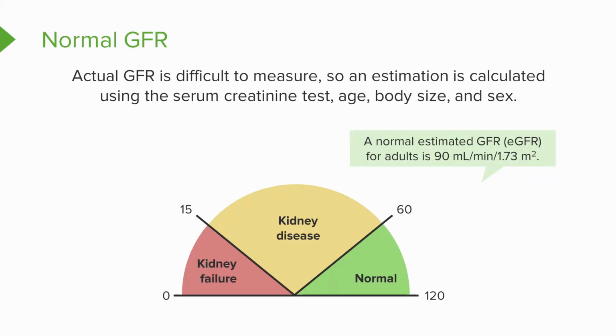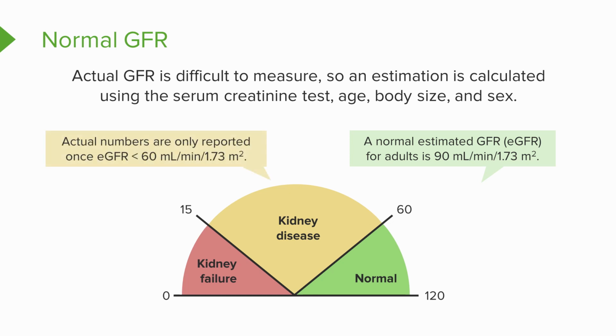Now take a look at that dial. You see we've got three main sections. Over on the right, you've got between 60 and 120. That's considered a normal GFR. Kidney disease is when the GFR drops lower than 60. And in fact, actual numbers aren't even reported until the eGFR is less than 60. So if you don't see a number, that's probably because it is higher than 60.